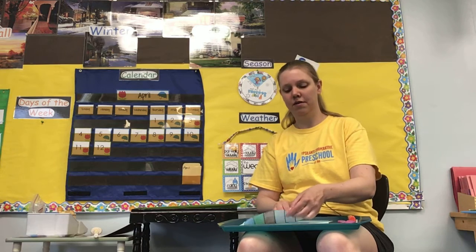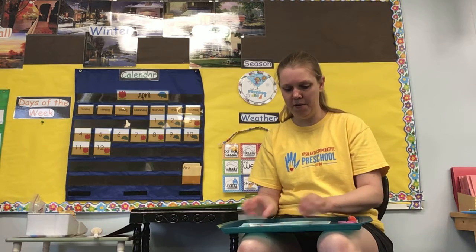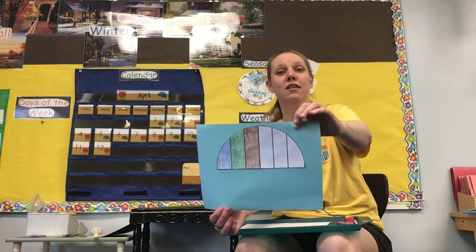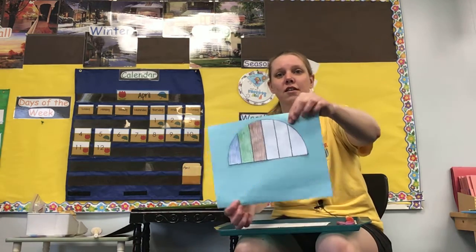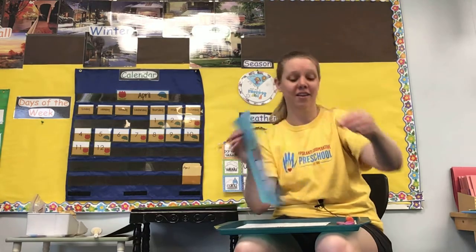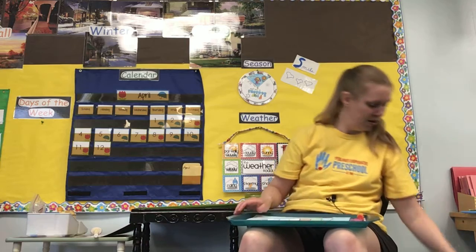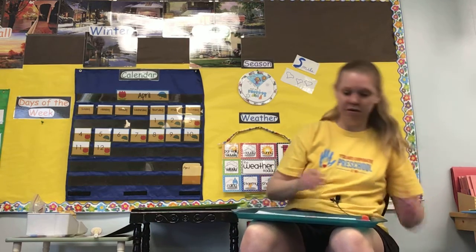And I'm going to stick it down on my other piece of paper, like that. All right, now what else does an umbrella need? Doesn't do you much good like this, does it? It needs a handle. Yeah, so I'm going to, let's see. I'm gonna make a blue handle.